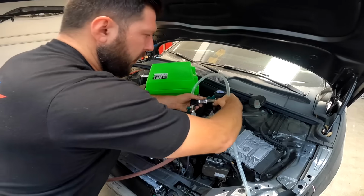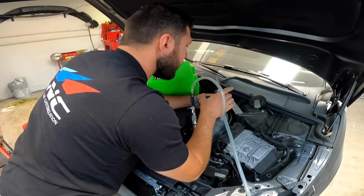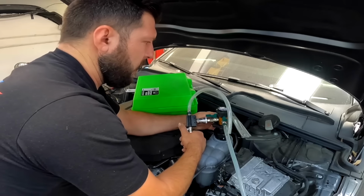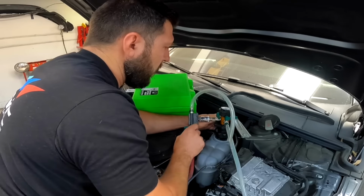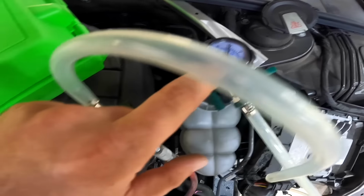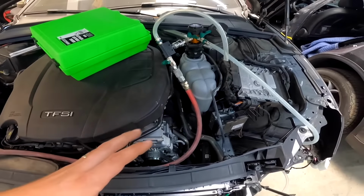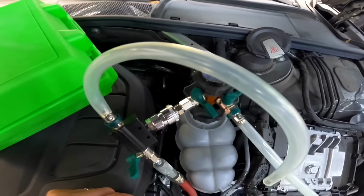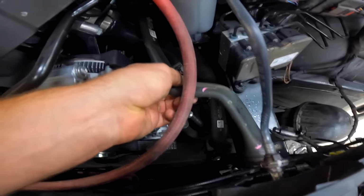So now we're gonna do a quick vacuum check, make sure there's no leaking or anything like that. So as you guys could see, I got it up to the 15. So right now I'm gonna leave this like that for like 10 minutes, make sure I don't have any leaks in my coolant system. And when we come back, if it's still at 15, that means we could start pouring coolant. And see what it does like a vacuum suction.